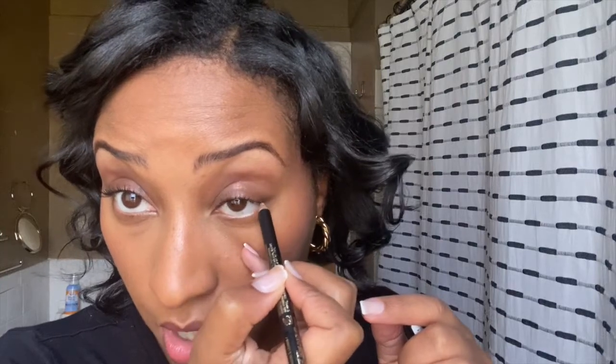So I am going to put a cream liner in my waterline. Not pulling, just pressing, staring into the phone here. Okay. And then I'm just going to take my mascara and make sure that I do my bottom lash line really well. Tilt your head down and wiggle.